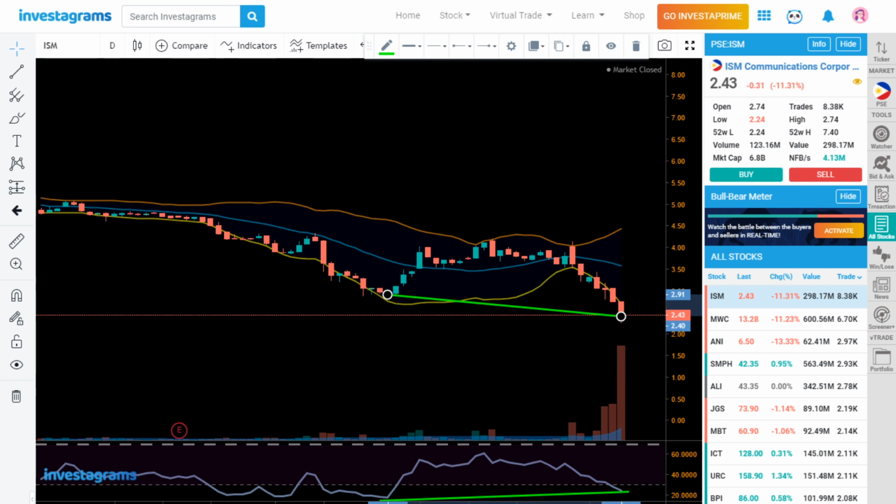Although for some people who play conservative, they would normally wait for a green candlestick to come out first before they enter into this trade.